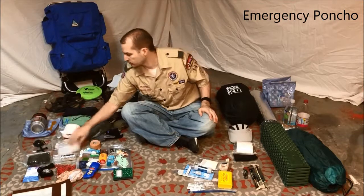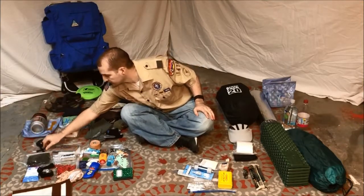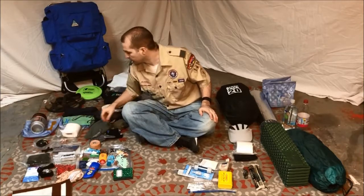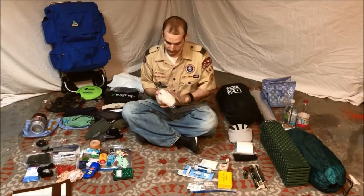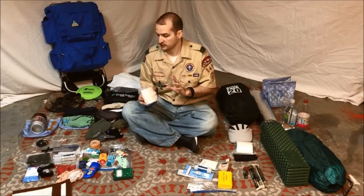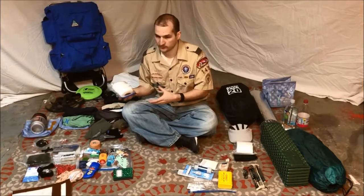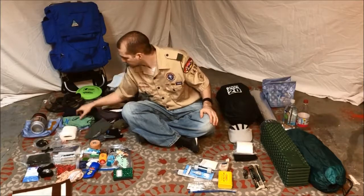An emergency poncho, emergency blanket, compass, a water key. Won't go into discussion for that for right now. Extra toilet paper, whether it be cleaning yourself, whether it be blowing your nose, etc. My personal preference is the extra toilet paper versus a tissue pack. So I have two. I carry two rolls of toilet paper.